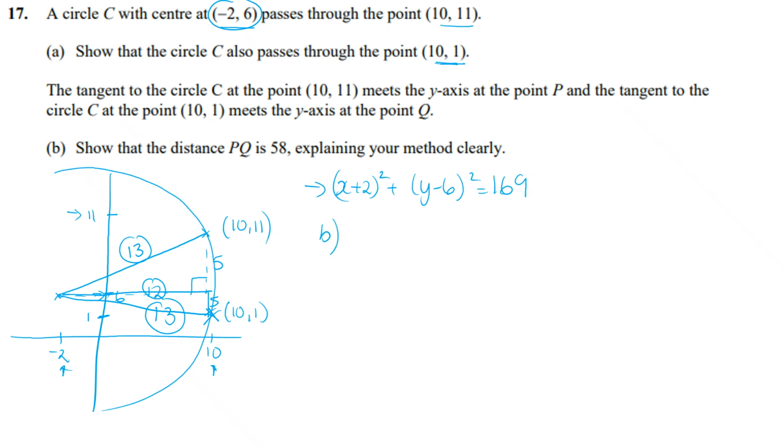Now in part B, we're being asked to show the distance between P and Q is 58. P is going to be when we've got a tangent to this point here, meeting the y-axis, so up here. So I carry on my y-axis, I want this point up here, and then if I do similarly and go down here where this one meets here at Q, I want the distance between P and Q to be 58. So we need to find the equations of these tangents, have the tangents in y = mx + c, and then the c bit, the y-axis intercept, is going to be our P and our Q.